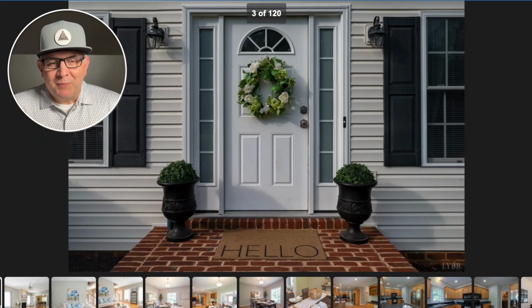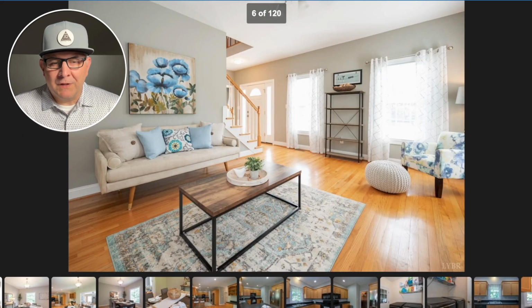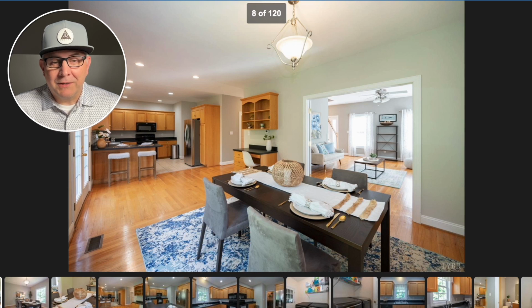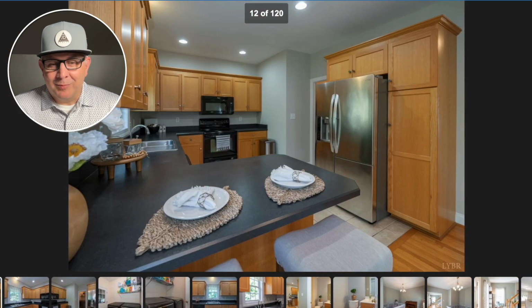But here we are, outside, vinyl exterior, inside, really nice looking floors. I don't know if this is staged or not, but I like the way they did. I kind of think it was. I like their choices. I do. It looks kind of nice inside. Looks like you got some good space. I like the black countertops.